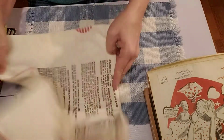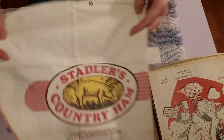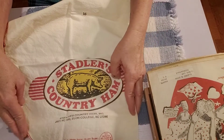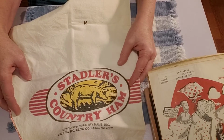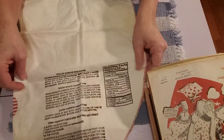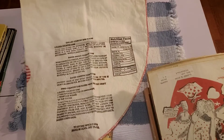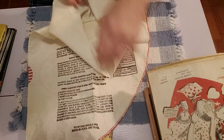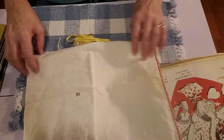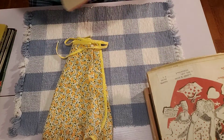This is a ham sack, and I liked the muslin on here. I liked the stitching on the sides, and I liked this emblem here. I've never bought a ham in a sack like this before, so I thought this was cool. And it had the printing on the back too, which I thought looked neat. Both of these are actually sacks. They open up, and you can see I've got 2 layers of fabric on those. I don't know what I'll make out of it, but I will make something.